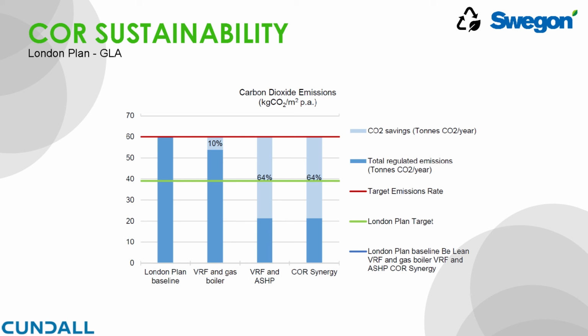The carbon emissions from the VRF with boiler system are 10% below the TER for the development. This is worse than the minimum target of 35% for the London Plan. Based on the carbon offset for 2020 of £95 a tonne, the development would need to pay £225,648 to offset their regulated carbon emissions for 30 years. The carbon emissions for the COR Synergy are 64% below the TER. This is better than the minimum target of 35%. No offset payment would be expected for this development.